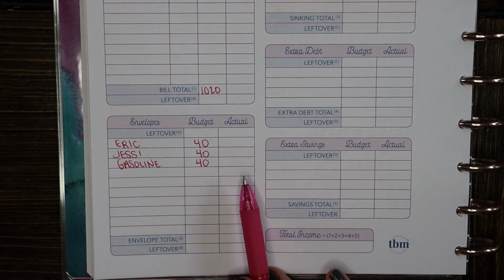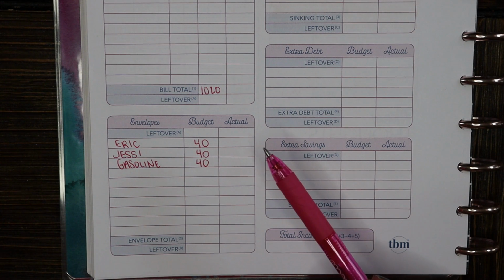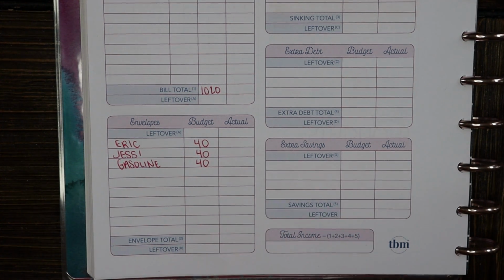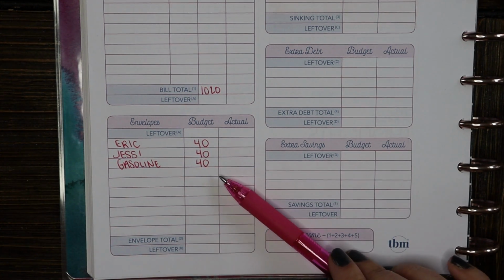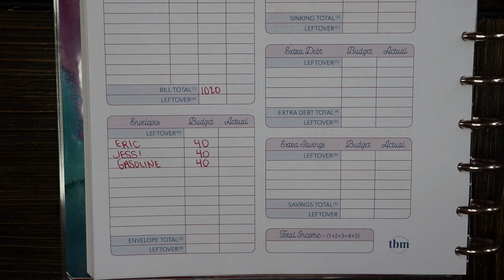He drives a big work van that he has all of his equipment in. He is a plumber. And the company pays for that vehicle as well as the gas in that vehicle for him to drive. So I don't have to worry about budgeting for gas for him to get to and from work. That's all taken care of.